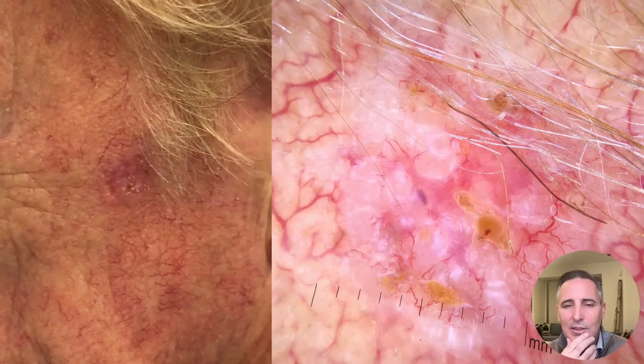All right, so now let's look at this lesion. We see dermoscopically the typical branched vessels in focus. Branched vessels, we see short fine telangiectasias, we see some blue pigments, right? So definitely a basal cell carcinoma.